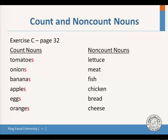In the other column, we have non-count nouns. You can see lettuce, meat, fish, chicken, bread, and cheese. All these are non-count nouns. They do not accept the plural S. They are not used in the plural.